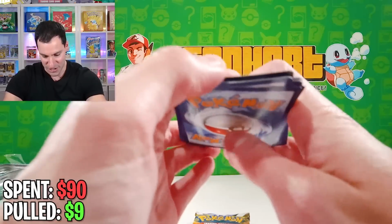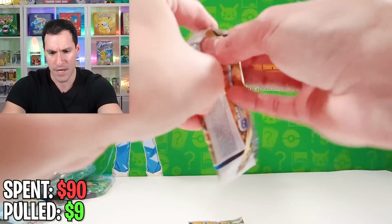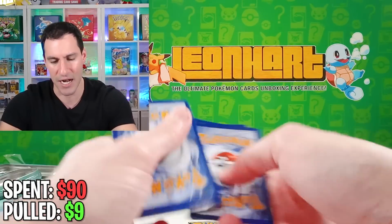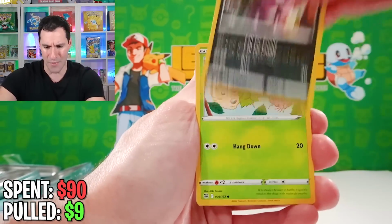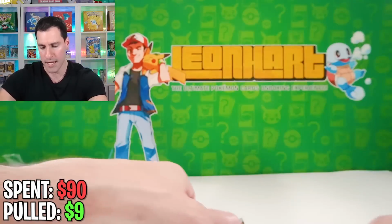Some of these, look at these cards. They're coming in hot. No, they're coming in a little curvy. I don't know why. I mean, obviously they're in the tins. Maybe the tins are causing them to be that way. Sometimes the weather, maybe? Snorunt, and a Mewtwo.